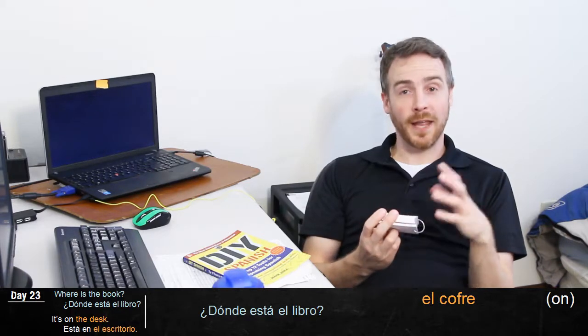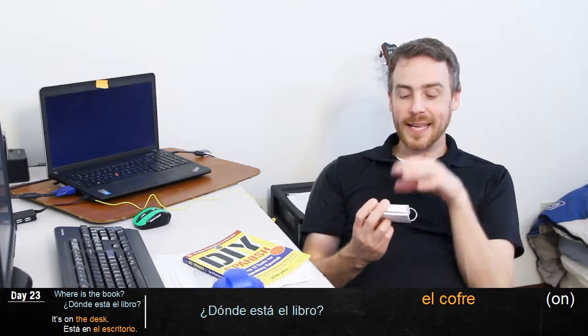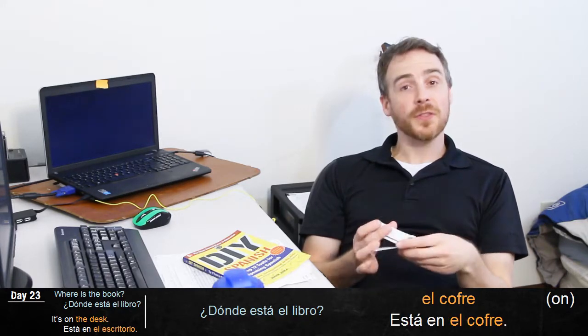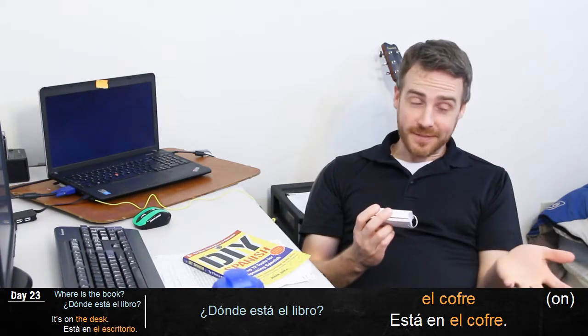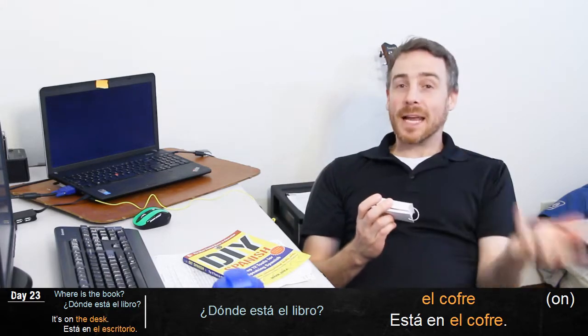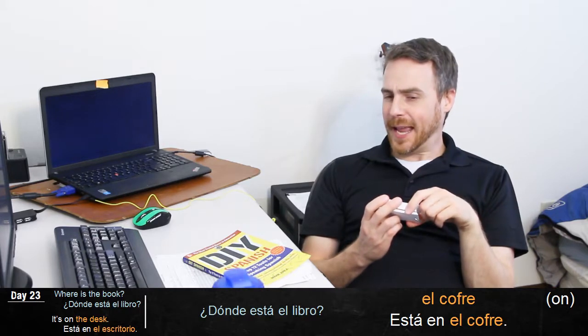Okay. El cofre. Chest. ¿Dónde está el libro? Está en el cofre. It's on the chest. And that can also mean it's in the coffin, because cofre can be coffin and en can be in. But I don't have a coffin in my room, and that would be creepy.